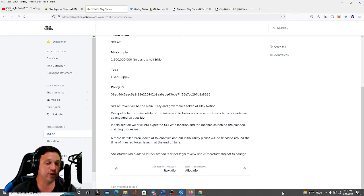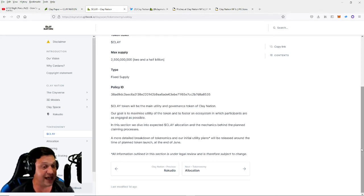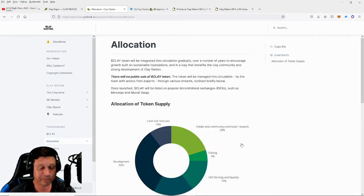A more detailed breakdown of tokenomics and our initial utility plans will be released around time of planned token launch at the end of June, and that is coming up rather quickly, guys. So if you want to buy a Clay Nation NFT or a Good Charlotte Clay to get that token drop, you don't have a lot of time.